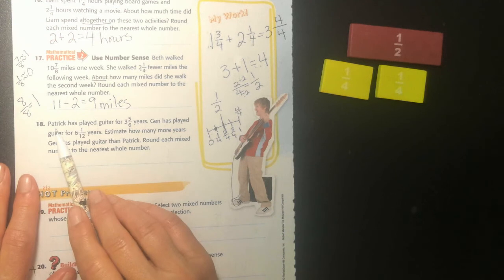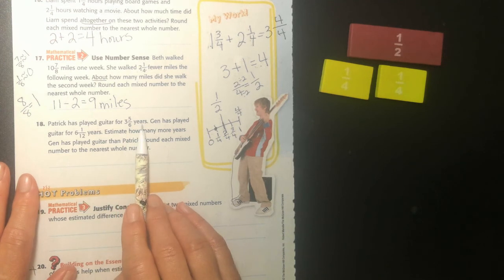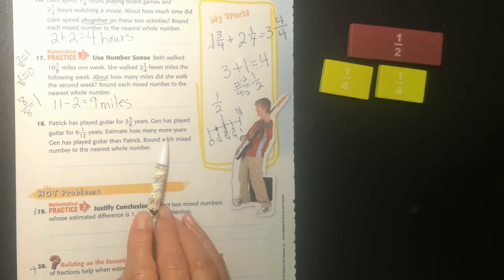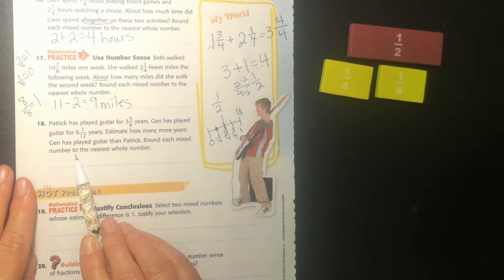So here's Patrick. Patrick has played guitar for 3 5/6 years. Jen has played guitar for 6 1/12 years. Estimate how many more years Jen has played guitar than Patrick. Round each number to the nearest whole number.